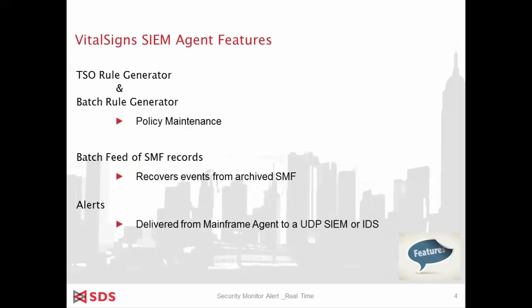It has a TSO rule generator, so when the product is up and running, you can log on to this ISPF interface. You can then customize it, so you can enable what records should be monitored and what records you don't want monitored any longer. And in customer environments where perhaps you've got 10, 15 LPARs and you want to implement these rules and you don't want to go through the ISPF panels, you can use the batch rule generator and then apply all of those rules in a batch format. Then there's the batch feed of SMF records.